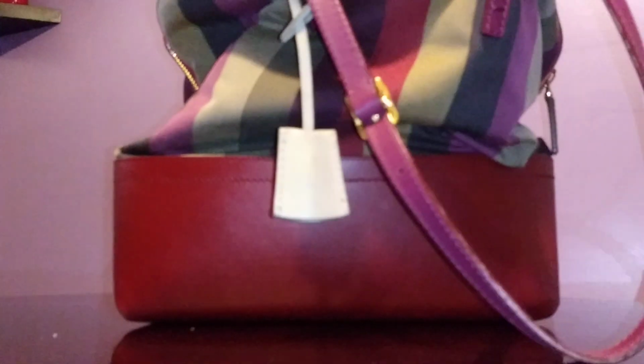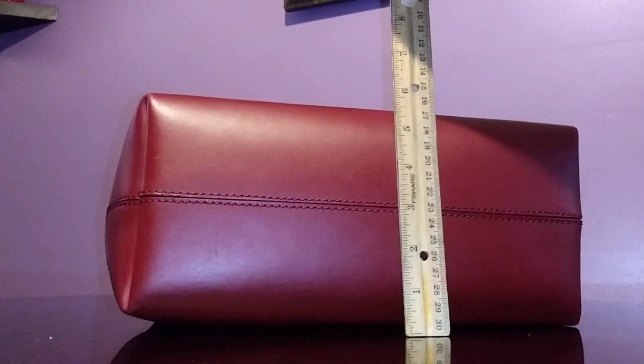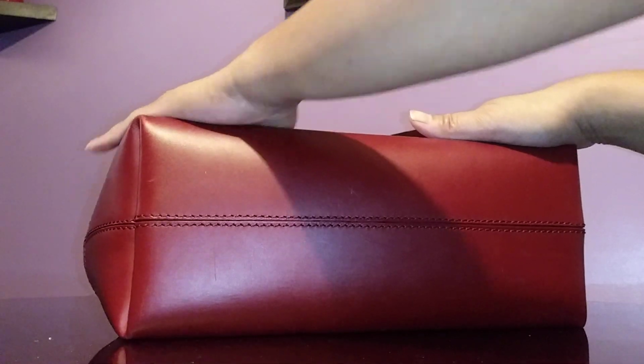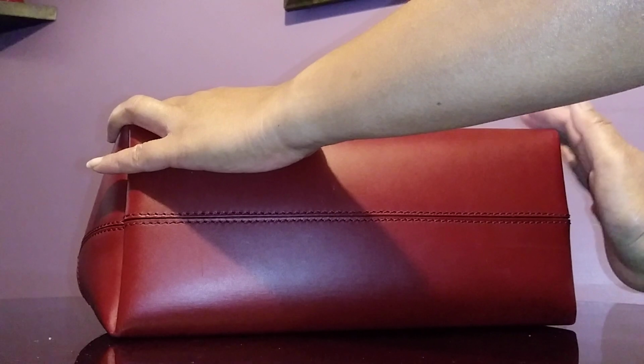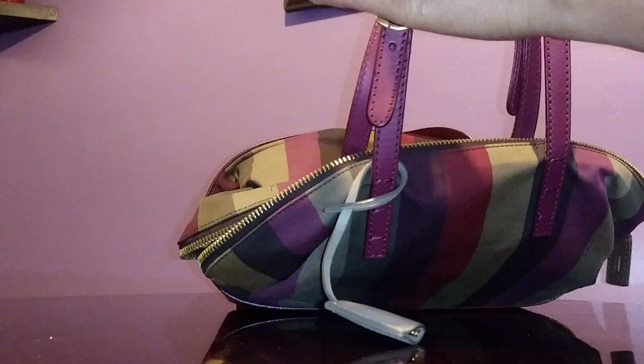Oh, the height, guys, I'm sorry. The height is 14 inches, 12 inches width. And, I mean length, and the width is, wow, 6 inches. So, as you can see, this is very, very structured. This is very boxy. That's why I was surprised that the seller just pushed it all the way in the box, so it would fit in the flat priority thing. And I think you can adjust this. It has 3 adjustments too.